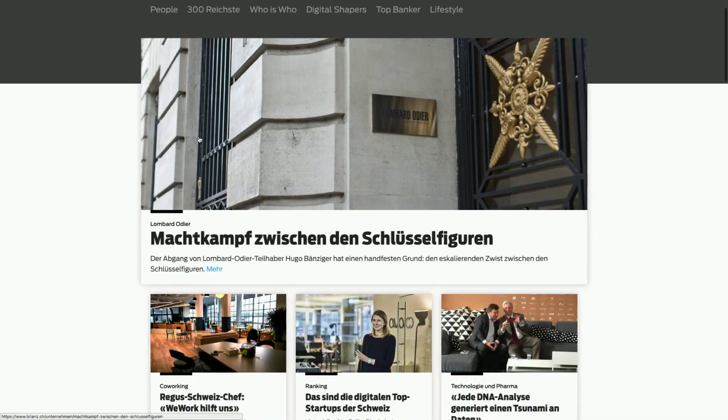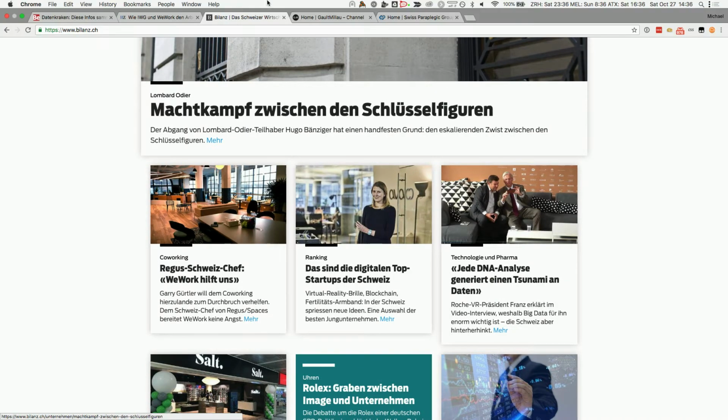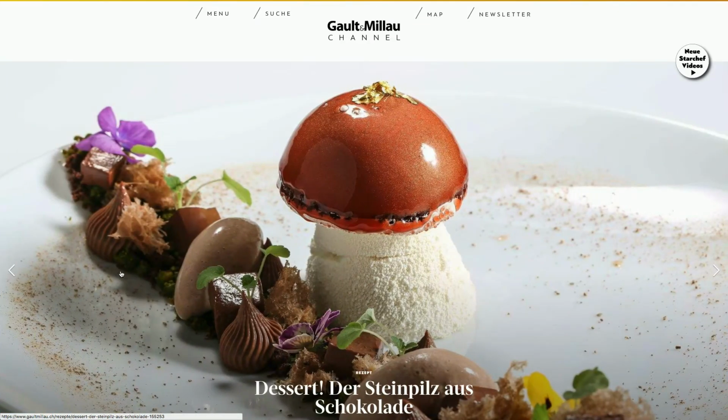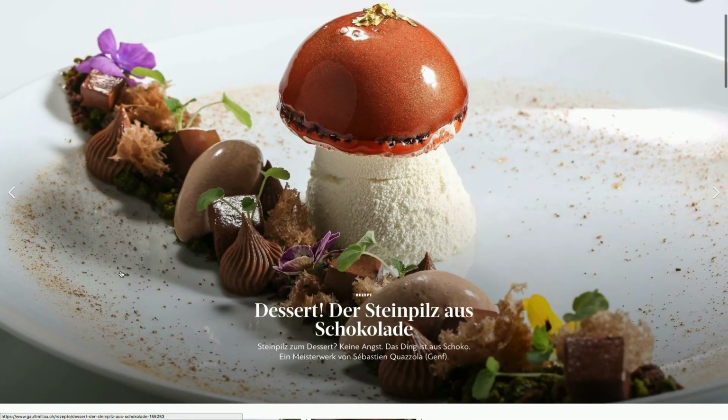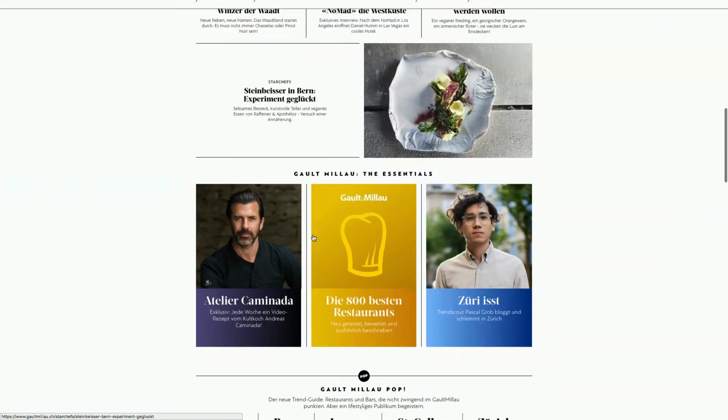Then we have the next site. Here we can see it's again very similar. We have a title, a picture, a tag, and a subtitle. And if we go to Go Mio, here it looks again completely different. We have a big hero tree. We have all kinds of new things.